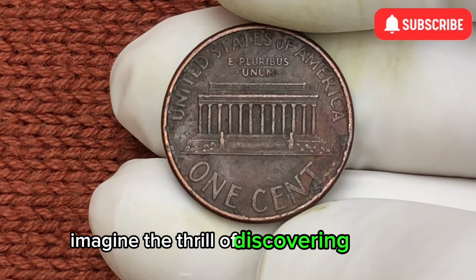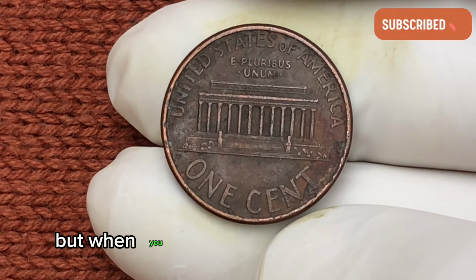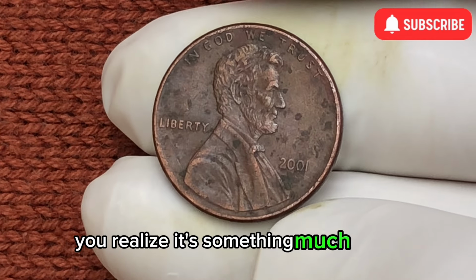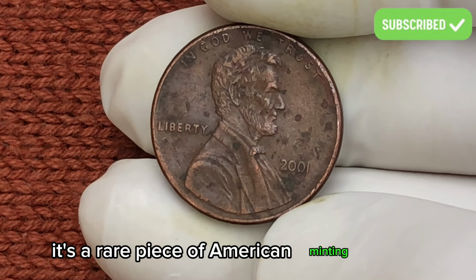Imagine the thrill of discovering one of these pennies in your own collection or loose change. It looks like a typical 2001 penny, but when you examine it closely or have it weighed and authenticated, you realize it's something much more valuable. Suddenly, that small coin is no longer just a penny, it's a rare piece of American minting history.